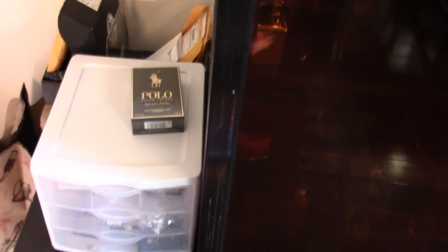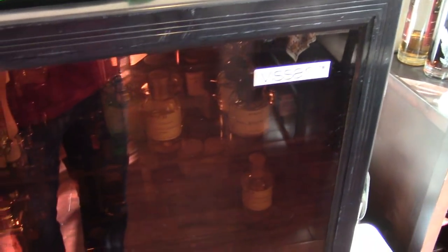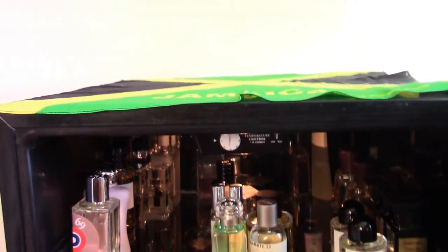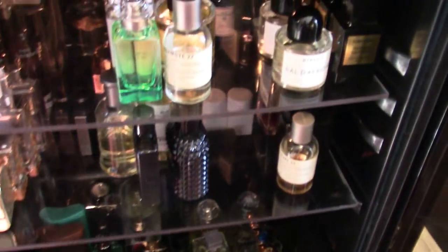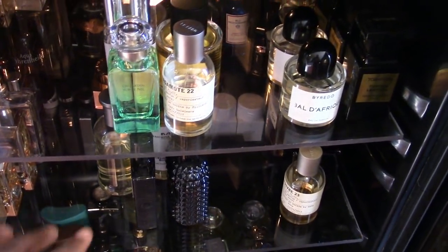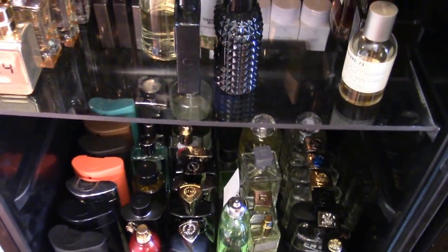Alright, now moving on to the actual cooler itself. Again, Vasani wine cooler. You guys have seen the backdrop when I've done my videos, but anyways, you open this up and here we've got my fragrances. So you can see I took out the shelves. I put plexiglass shelves in so I could see through the bottom and take a look at the actual fragrances. It makes it a lot easier for me to navigate.